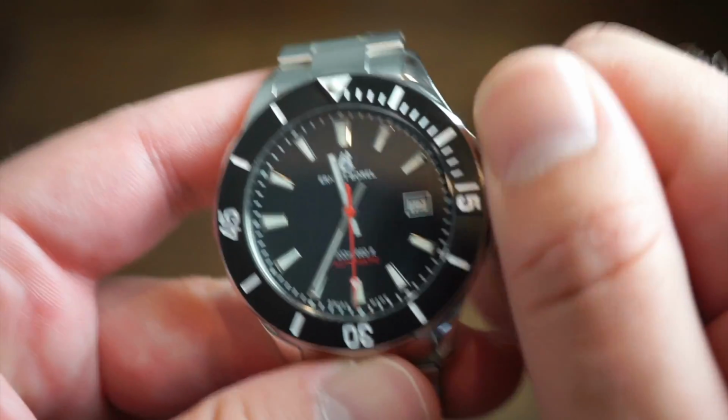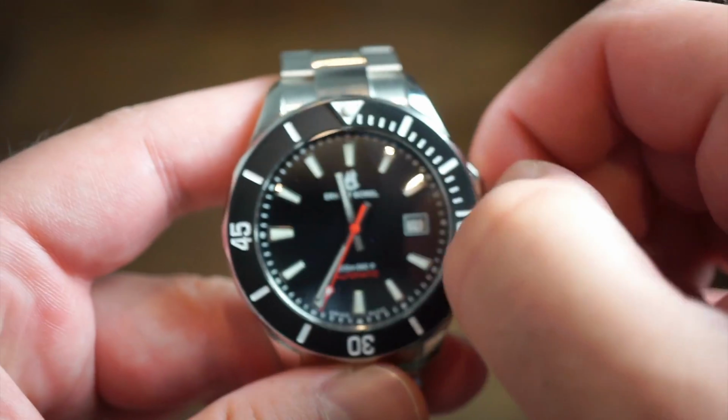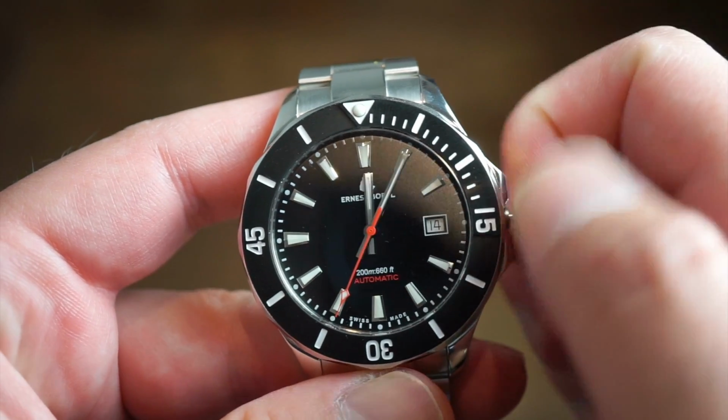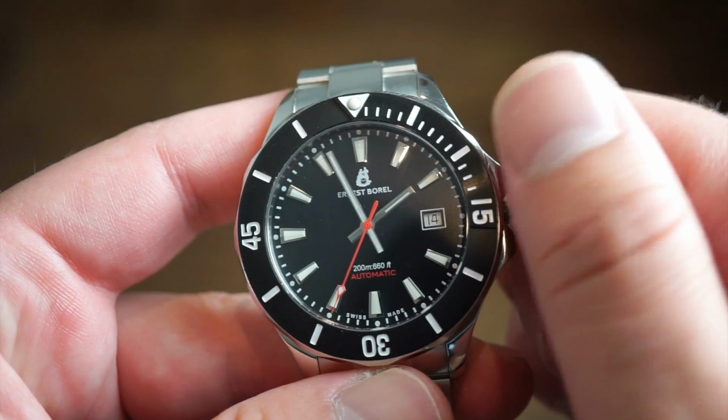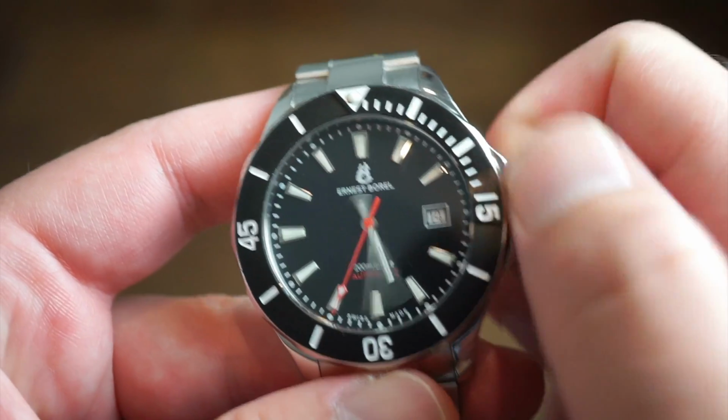One position, we get self-winding. And then we get a quick set date over here in the second position. And then your final position is hacking. And we can set the time here. Just get these hands out of the way so you can see the rest of the dial here. I'll set it to 10:10.